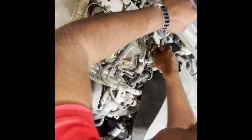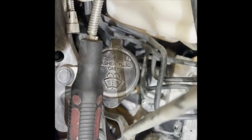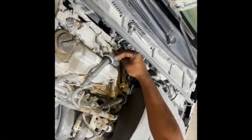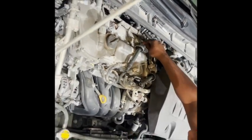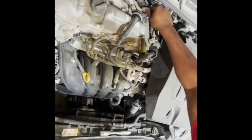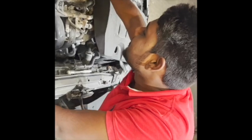It's my first time changing the plugs. It needs a proper guy who knows how to tighten them. Because normally Toyota mentions some torque force to tighten the plugs, but normally people are not doing like that. They just tighten with their hand and they know how much they have to tighten. So now see, he is removing this one.